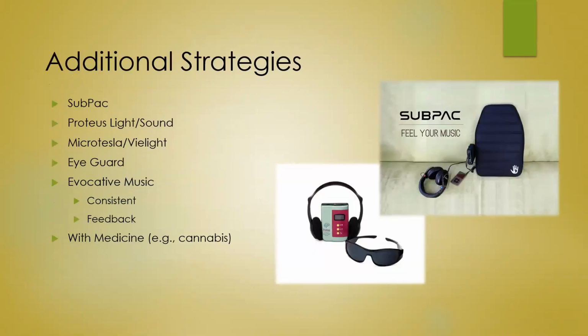The other thing that we're doing is combining the neuromeditation protocol with vibration, so using a SubPac to translate music and sound into vibration, using the Proteus Light and Sound audio-visual entrainment system in conjunction with that, because we can also combine lights with the music so that they're coordinated. These can really help people get into a deeper state. Combining it with microcurrent or the V-light, and then more basic things like using an eye guard, using evocative music to help get them into specific states.